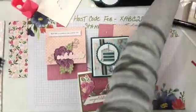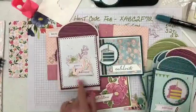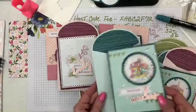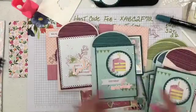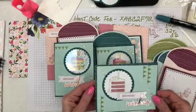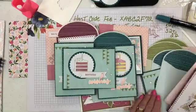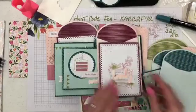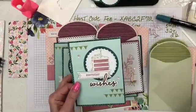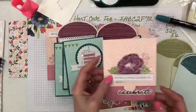Let me bring these all in. And then, of course, we have the regular ideas. This one I just switched up by putting the lovely going that way. My shaker card as an alternative. Here's another shaker card that I did. This is the alternative, having it go the opposite way. Here's another one with the Have a Lovely Day. And then this is the one that they showed. And this one was another alternative by just doing it upside down.